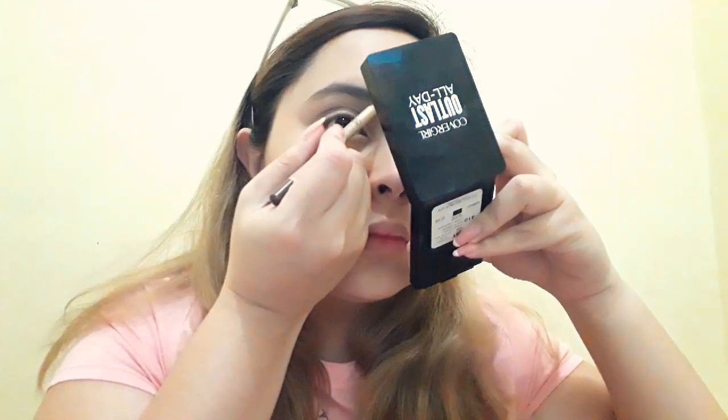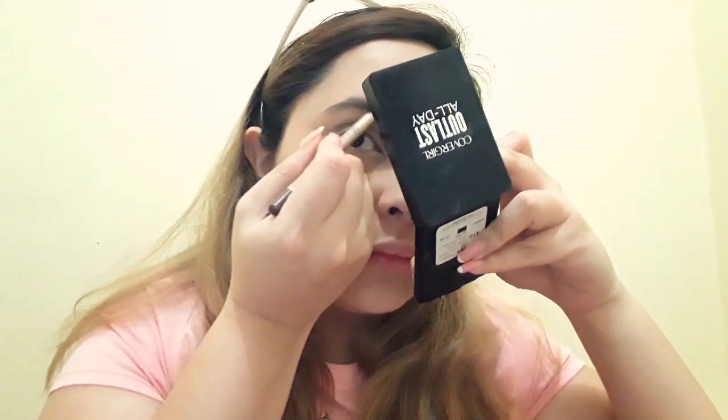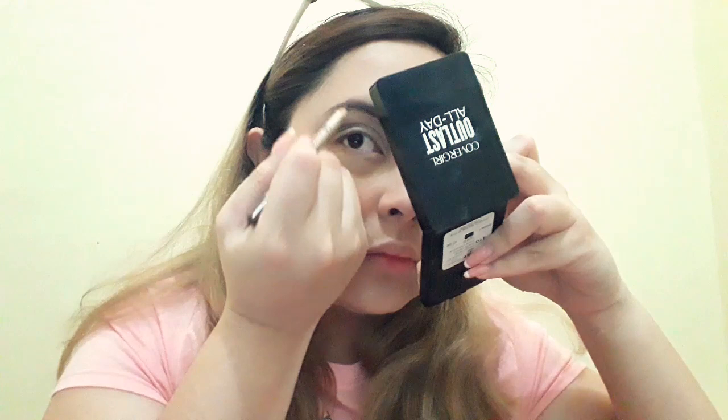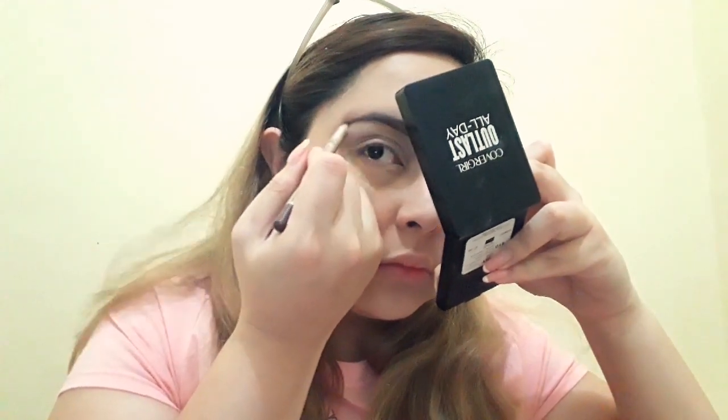So if you can see, my brows aren't trimmed, but I usually have them threaded. So if you like your brows to be threaded, you really have to grow out your brows before booking your threading session. So if you can see, I'm just doing a pencil.